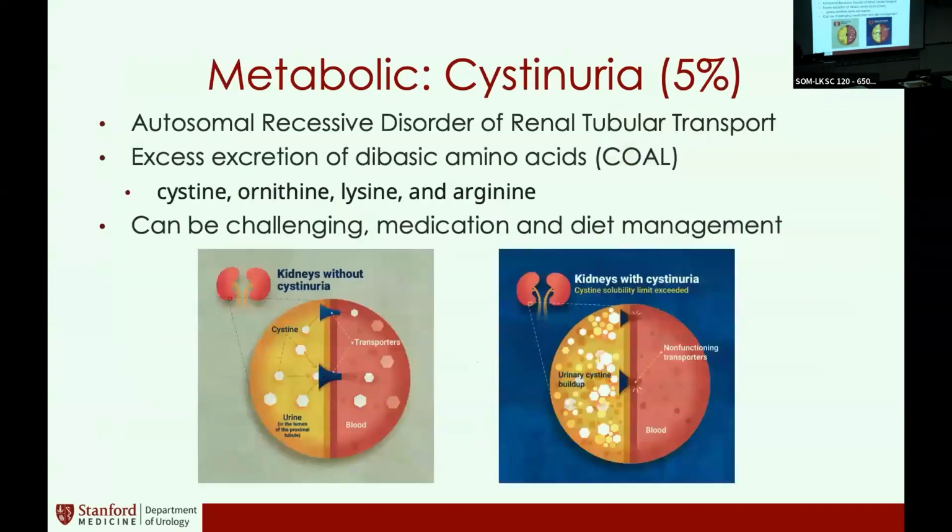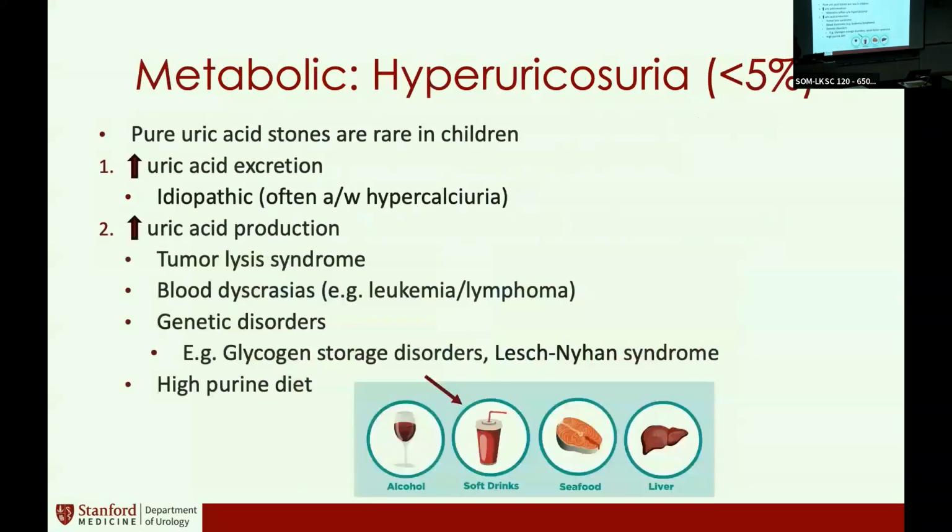Okay, so the next common metabolic cause, and I think for a lot of kidney stone doctors, these patients represent the most challenging patients, is patients with cystinuria. This is an autosomal recessive disorder of the dibasic amino acids, but these patients can be very challenging to manage because you have to make a lot of changes to their diet. They have very strict diet and medications. And kids especially, this is a great population for a multidisciplinary stone clinic because of the challenge in managing them.